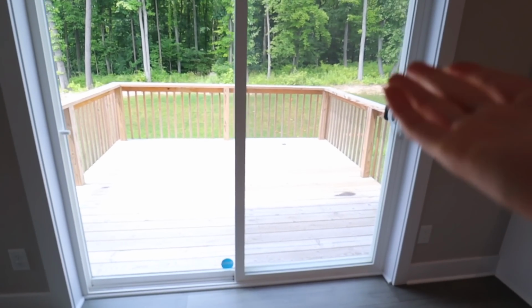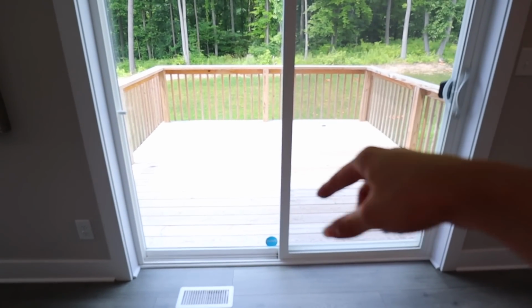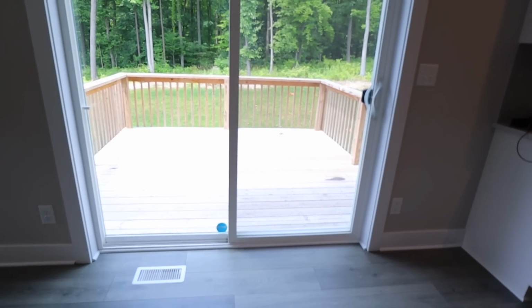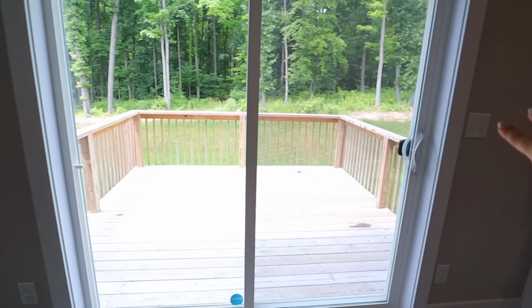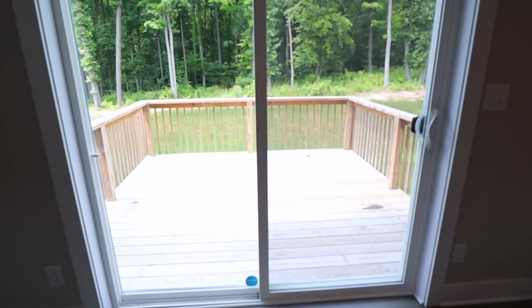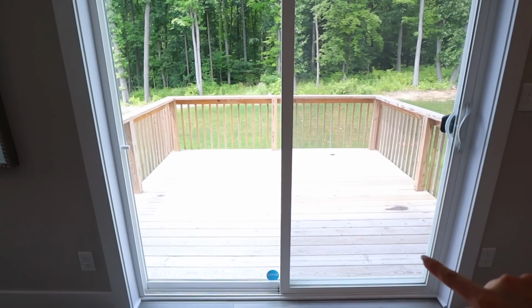So it actually is a pretty good sized deck if you had a sectional and then an ottoman, or if you had a dining table and 4 chairs. But if you have little kids, I really feel like this isn't the ideal space. One, because it's higher up, so it's kind of scary, but also I felt like my options were so limited with a little kid because I was just afraid, like I turned my head for 3 seconds and he starts to climb over the railing, so I didn't want anything up against that railing.